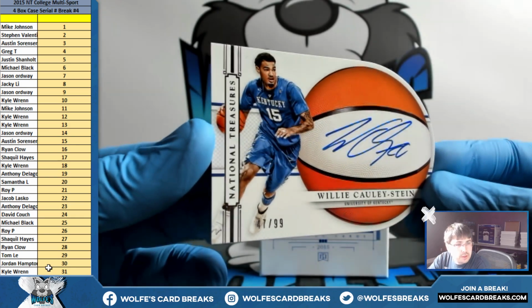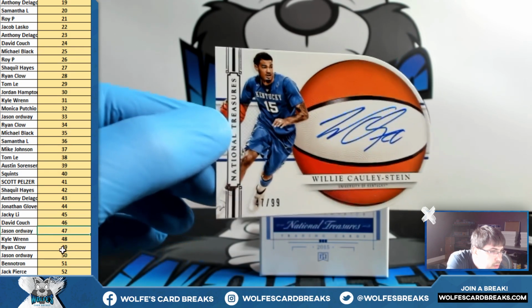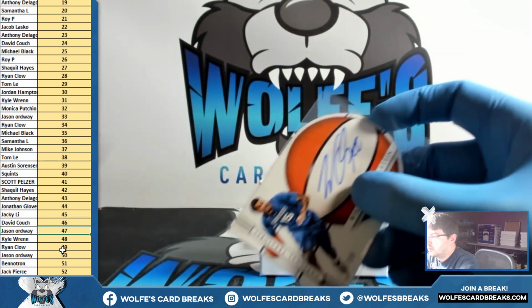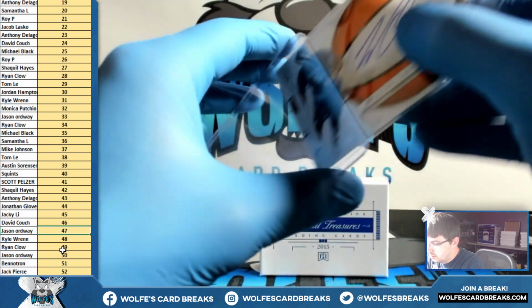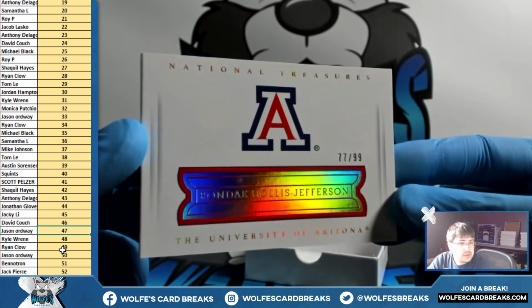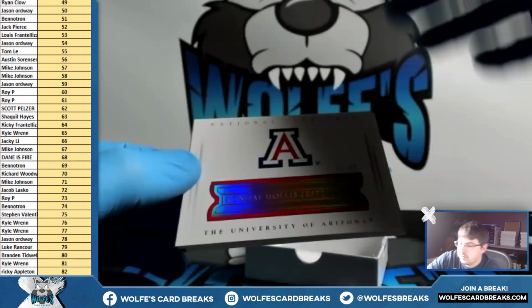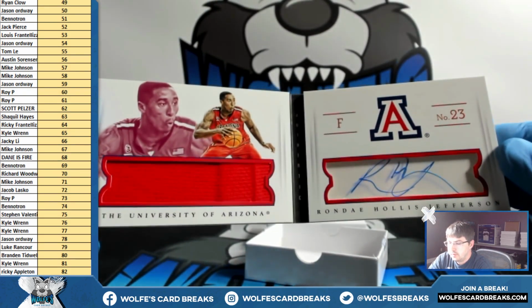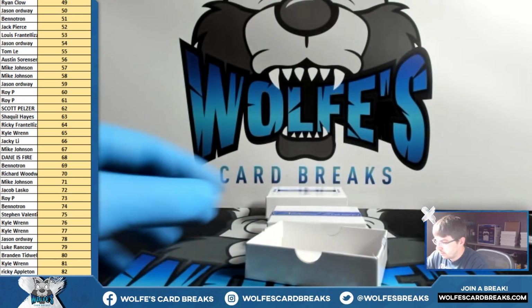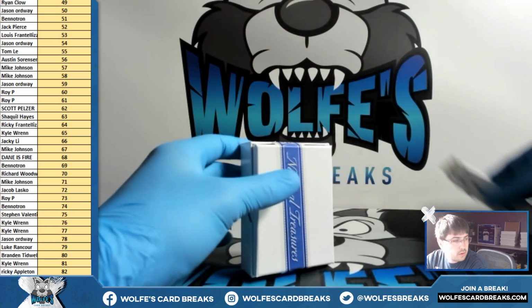Cully Stein, 47 out of 99, 47 spot. Jason O, Willie Cully Stein. Rondé Hollis Jefferson, 77 out of 99, 77 is Kyle Dubb. Rookie jersey autographed booklet. Last one.